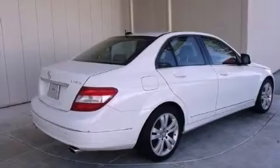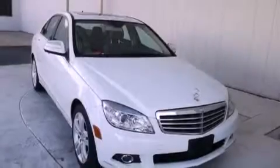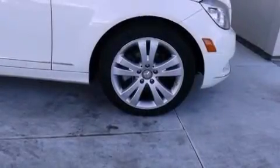Its top features and packages include the Premium One package, a front and rear multi-link suspension, a sunroof, a low tire pressure indicator, an iPod integration kit, and much more.